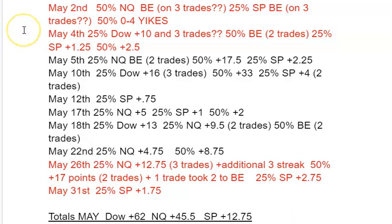Here's the opening range results for May 2023. Sorry, it's a little late, but let's get to it. The red dates here, we will go over each one individually. Those are not included in the totals down here, so you can subtract or add to the totals however you see fit as I describe the trades here.